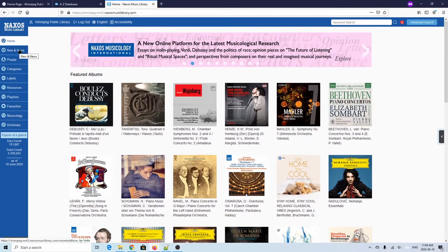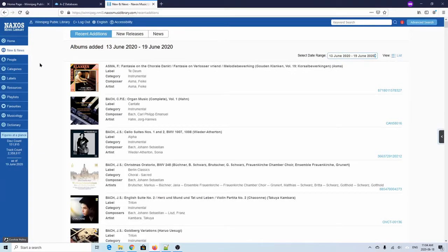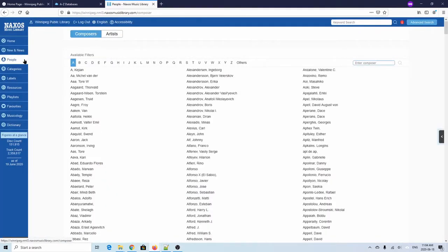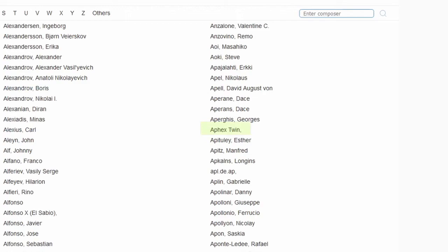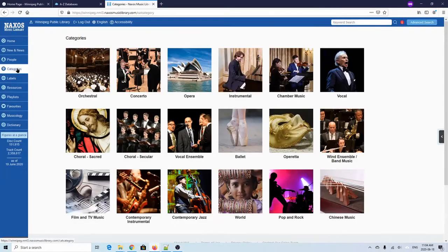The New and News tab will show albums that have recently been added to the service. The People tab lists artists and composers alphabetically by last name, plus there's a search box that will let you find a particular composer or artist. Browsing can turn up some surprises. For instance, there's an album full of chamber music covers based on music composed by electronic artist Aphex Twin, which sounds amazing. The Categories tab breaks things down into general categories of music, like orchestral, concerto, opera, choral, etc.